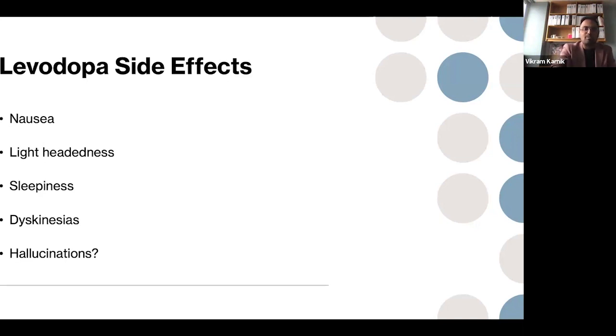So those are some of the more common levodopa side effects. But again, a very safe and effective medication. The rates of side effects in levodopa are around 10 to 15% for any one of these. Hallucinations significantly lower. The vast majority of people tolerate levodopa really, really well, and it still is our mainstay symptomatic therapy for Parkinson's.